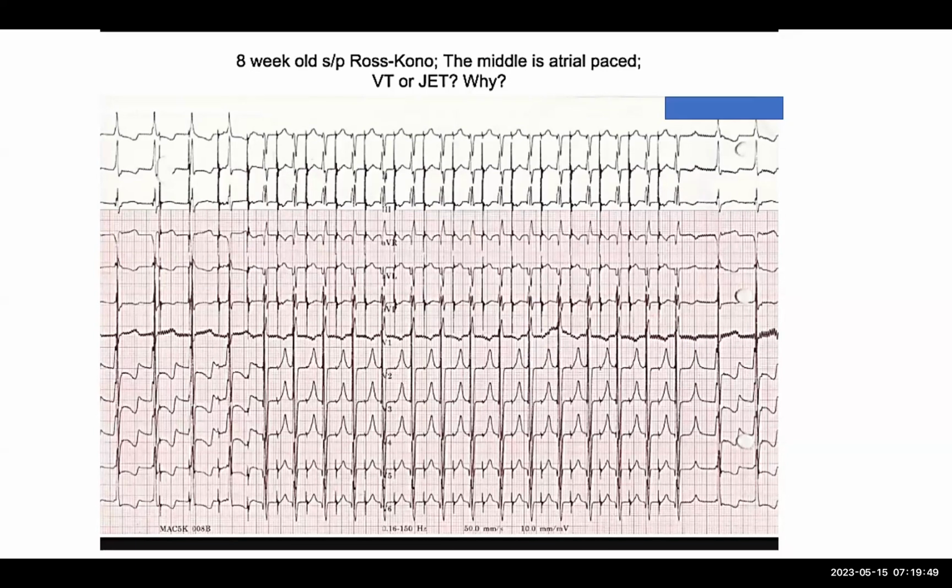So how would you manage this? You've demonstrated that this is likely to be VT and not JET, and that you can pace and essentially go down the AV node and suppress the ventricular arrhythmia. So I'm going to ask Dr. Barris, David, if you had this, how would you manage this? You're up in the ICU and they're asking you what to do.